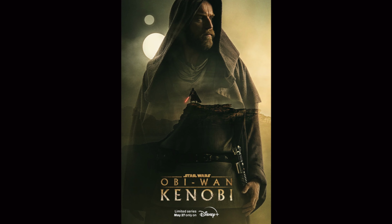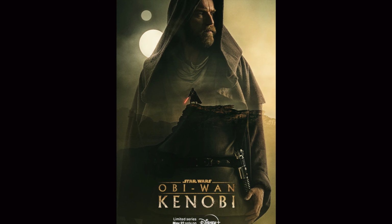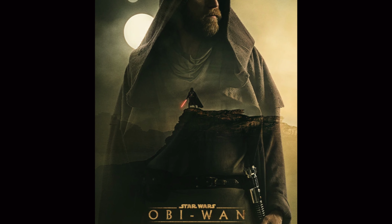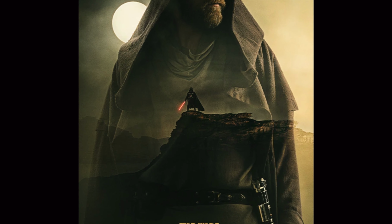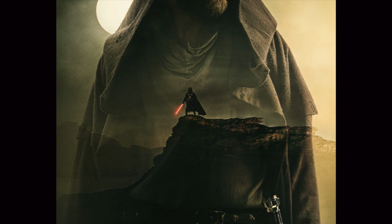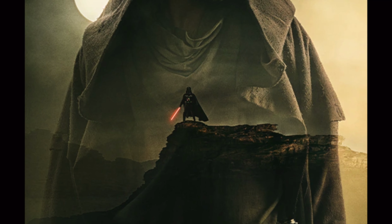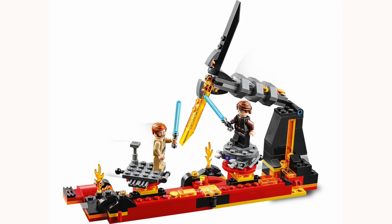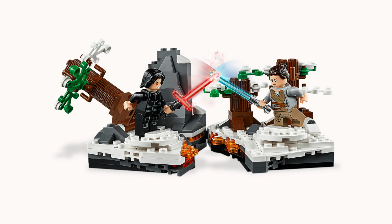This is another Kenobi set, and this is set number 75334. It is called the Obi-Wan Kenobi versus Darth Vader set, and this is apparently going to be a diorama style set, and I'm thinking it's going to be sort of like what we got with the Duel on Mustafar set, as well as the Duel on Starkiller Base set with Kylo Ren and Rey.